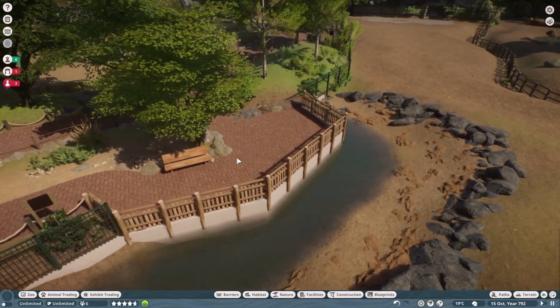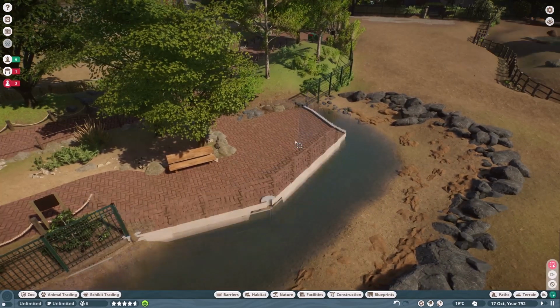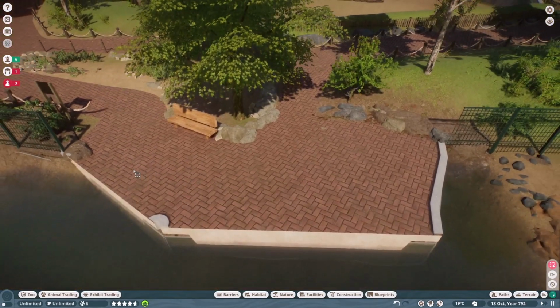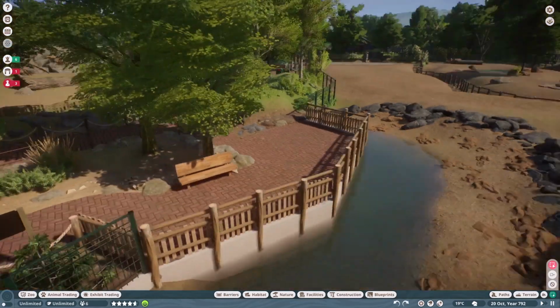I'm really happy with how this turned out, especially the pathing underneath it, which I'm super proud of. If we just take this stuff out, it's just the exact shape I wanted it to be, and it took a lot of finicking to get right. But I'm so glad I did, because this is just really nice.